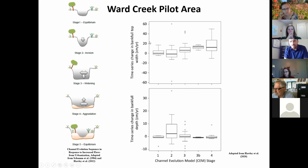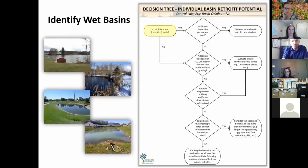So there might be some additional widening, will likely be some additional widening if you can flip this switch. But the good news is instead of 50 plus years of additional downcutting and widening, you've only got a period of a handful of years of additional widening before those bars can be colonized by vegetation, right? That's the whole goal here of this geomorphic trajectory switching that we're hoping for.